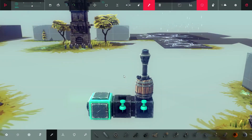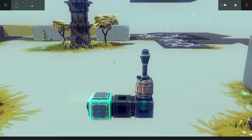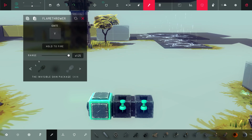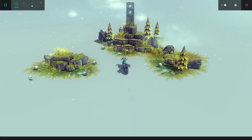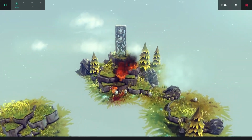One suggestion was to add a hide visuals option for braces like the pin block has, so you can make them invisible if you want. Every other block can be hidden with the invisible skin pack, so it would be cool if we could do the same with braces. If it's ever implemented, I'll update this bike to make the balancing braces invisible.